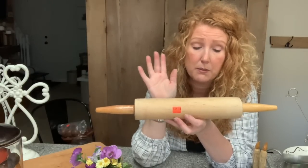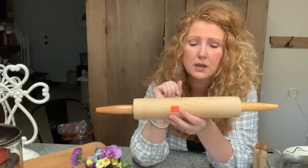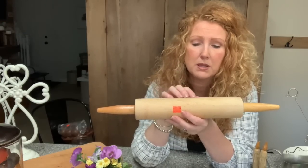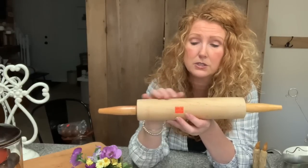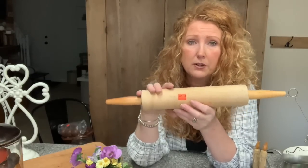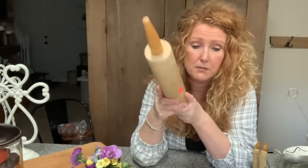Last time I bought wrong, so a viewer was nice to comment on that and share that with me, that there were two different kinds, because I'd had the same container for years. So for $4.09, I am trying to build back up my rolling pin collection in my booth, but I'm happy that they sell.